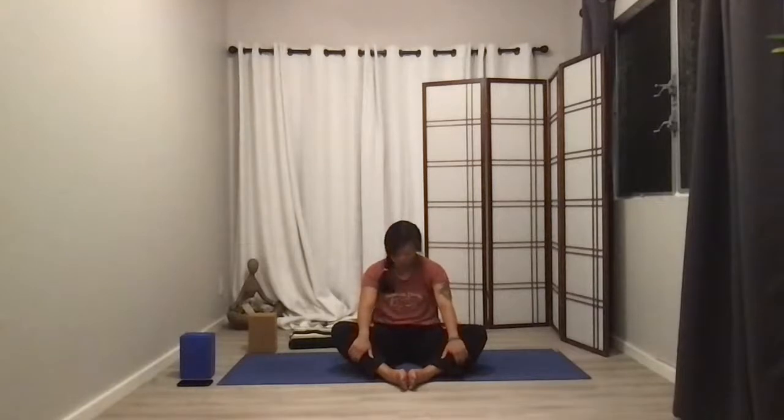One more time, inhale, pull the heart forward, draw the shoulders back, gaze lifts skyward. Exhale, round the spine, chin towards the chest. Inhale to a neutral spine. Exhale, hands behind us for support.